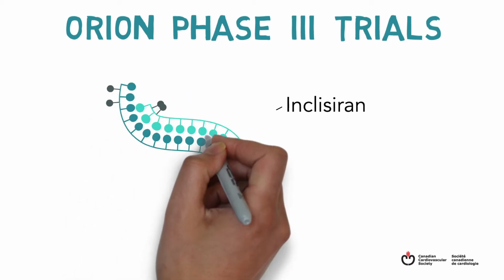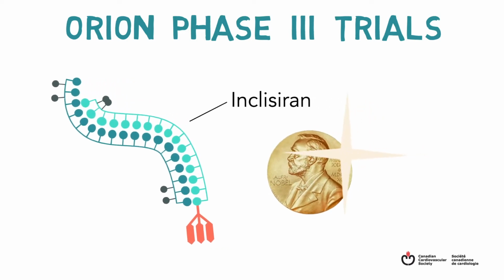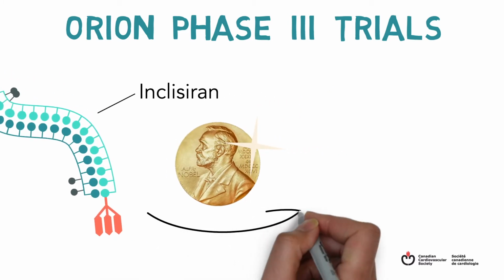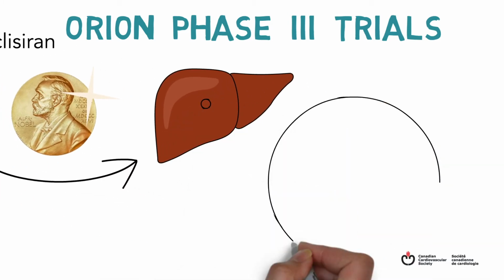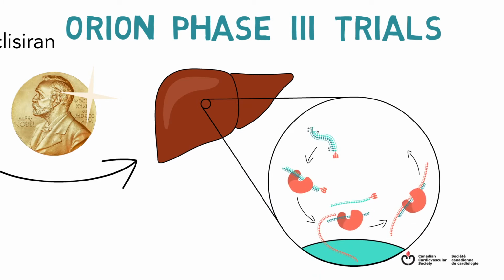Inclisiran is a small interfering double-stranded RNA. It harnesses the body's natural processes of RNA interference, a Nobel Prize-winning discovery. It specifically goes to the liver. Inside the hepatocyte, it breaks down messenger RNA and inhibits the production of PCSK9, which is a validated target for lowering LDL cholesterol and for reducing cardiovascular risk.